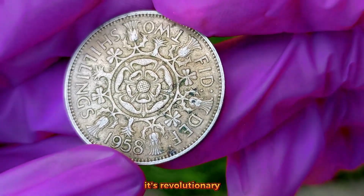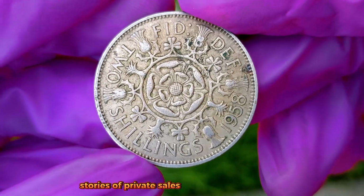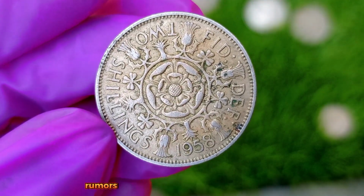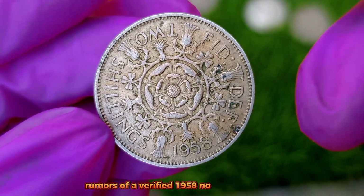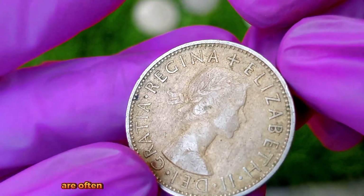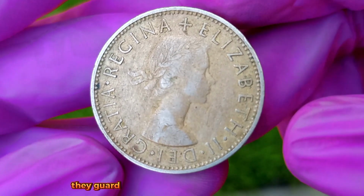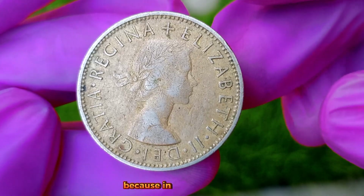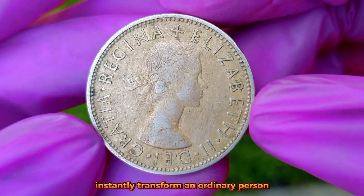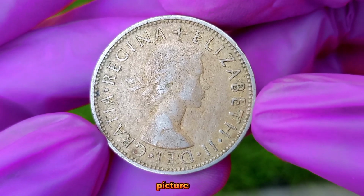It's revolutionary. The whispers about this coin in high coin circles are relentless. Stories of private sales going into the millions, collectors offering blank checks, and international bidders chasing rumors of a verified 1958 no BRIT OM shilling have become the stuff of legend. Those who own it are often unaware of the fortune tucked in their palm. But for those who do know, they guard it with the reverence of a crown jewel. Because in today's market, this single coin holds the power to instantly transform an ordinary person into a multi-millionaire, perhaps even a billionaire, overnight.